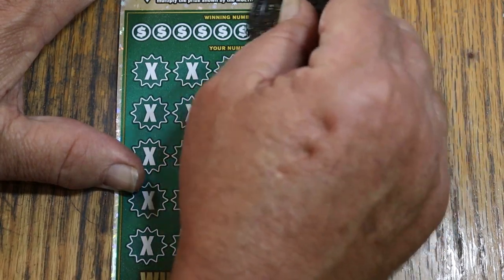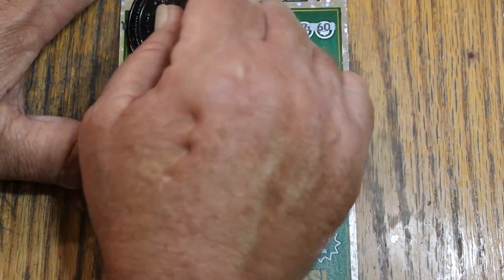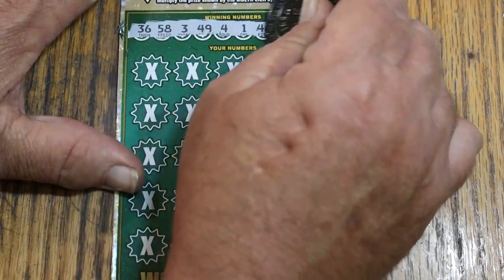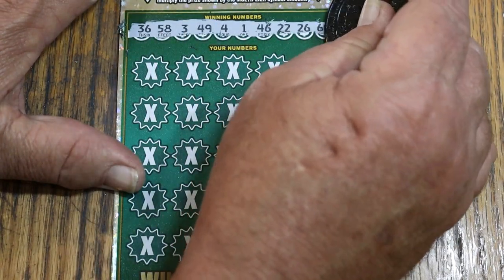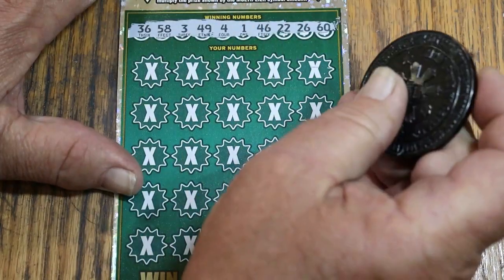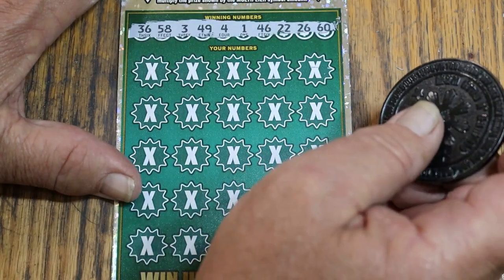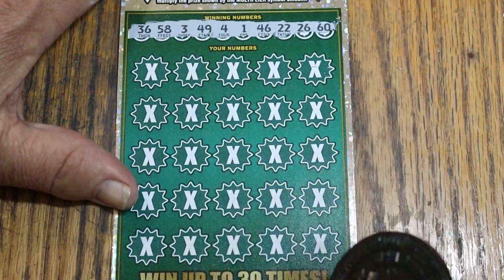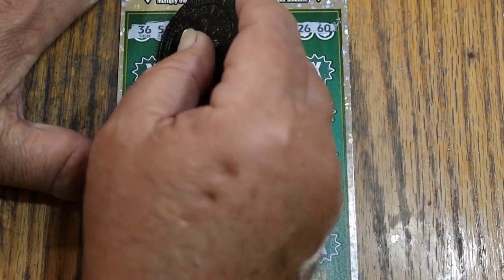Oh, it scratches nice. I like that. Smooth, no battle at all with this one. Any coin will work with this one. All righty. 30, 36, 58, 3, 49, 4, 1, 46, 22, 26, and the big 60. Well, let's see what happens.